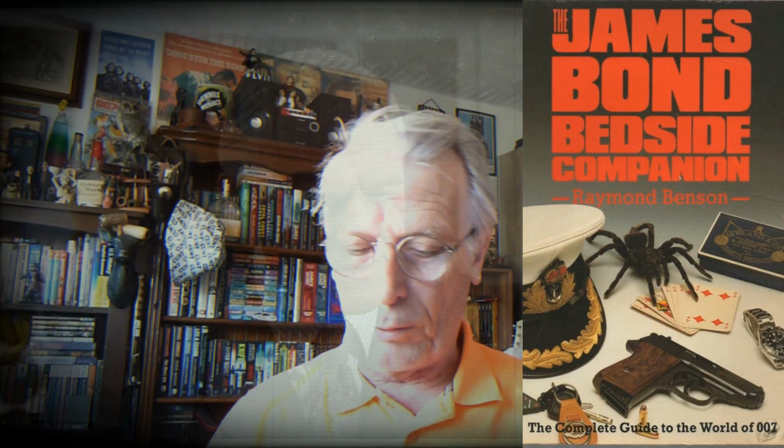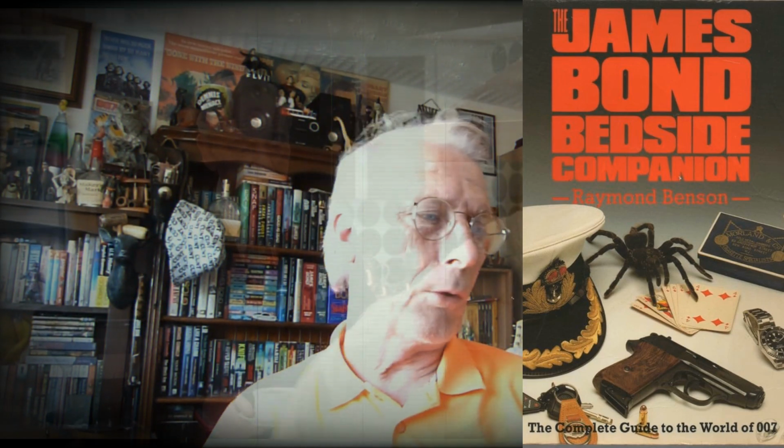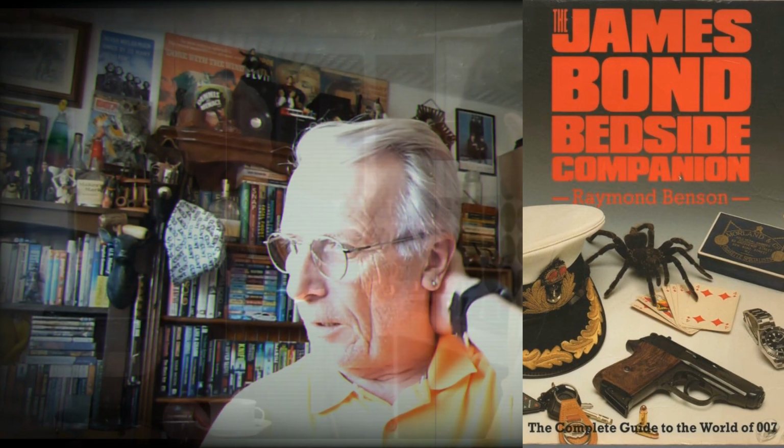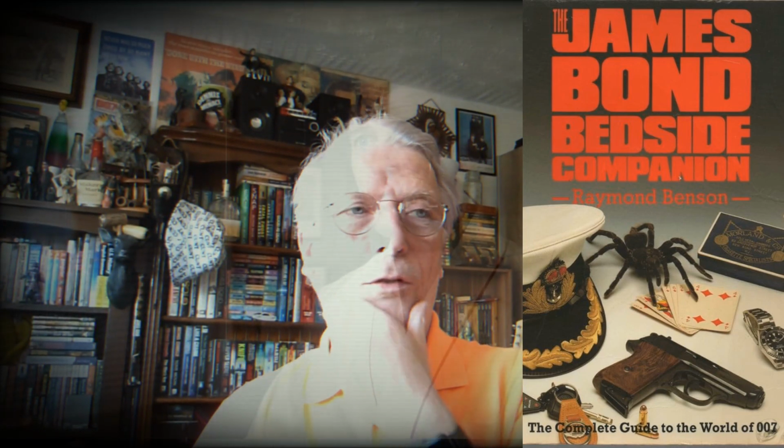Now, obviously, when Benson wrote this book, only the three Gardner books had been published, and John Gardner would go on to write 15, I think it was 15 original novels actually. It was 15 original novels besides the novelizations he did, so that makes him far more prolific than Ian Fleming. He wrote far more than Ian Fleming.